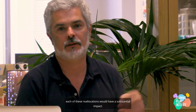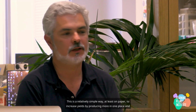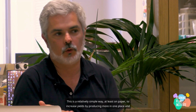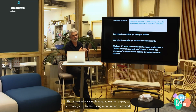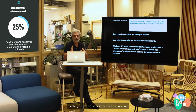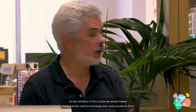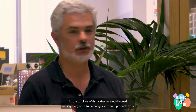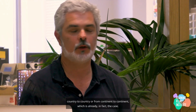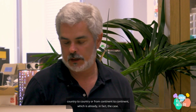This is a relatively simple way, at least on paper, to increase yields by producing more in one place and planting the crop that best matches the location. So the corollary of this is that we would indeed consequently need to exchange even more products from country to country or from continent to continent, which is already in fact the case.